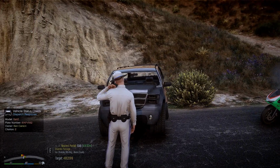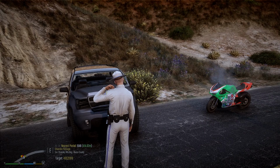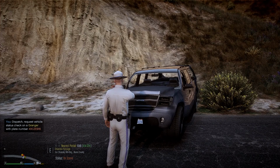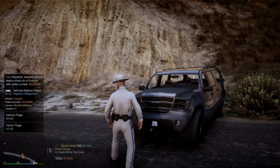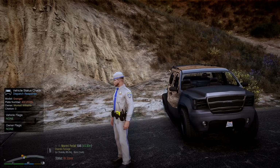I need another plate check. 40 Charles Zebra Edward 916. 10-4. Target vehicle license plate, 40 Charles Zebra Edward 916. Target is 10-4.